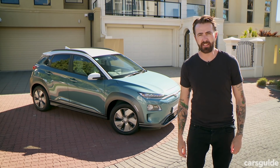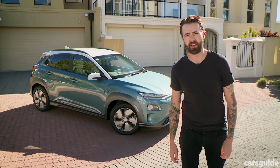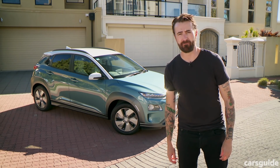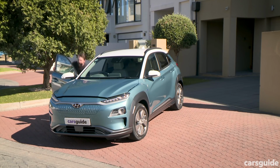Now, in the poll that we did, the number one thing that most of you wanted to know about, 40% of you, was what was the range of the Kona Electric on a full charge? How far can you go? I can tell you. Oh, where's he going? Oh, right, yes.